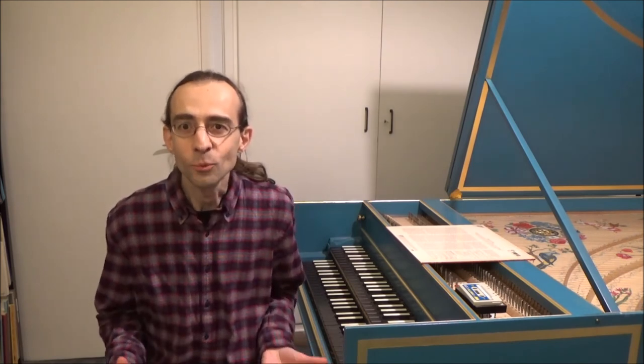Because to me, it's very clear. You're trying to reproduce the sounds that Poulenc had heard. Poulenc wrote this piece for Wanda Landowska and the Pleyel harpsichord. There is absolutely no doubt about that. We know this for a fact. So you're trying to recreate the sound world that Poulenc had in mind.